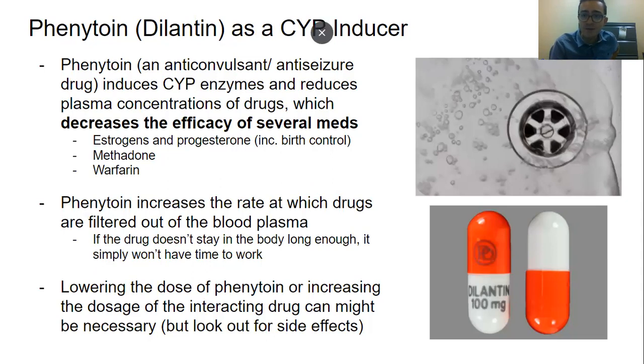Next, we have phenytoin as a CYP inducer. So you might recall our protease inhibitors, or ritonavir, was also a CYP inducer, but this is a bad one. So phenytoin or Dilantin is an anticonvulsant or anti-seizure drug, and that's used for epilepsy and similar conditions. It induces CYP enzymes and reduces plasma concentrations of drugs, which can lead to a decrease in efficacy of several different medications. Most notably, as your book will have you know, estrogens and progesterone. So that includes birth control.